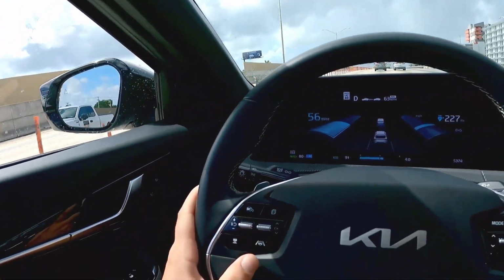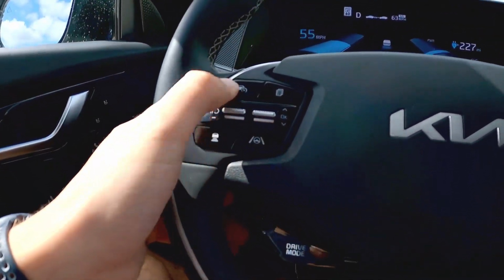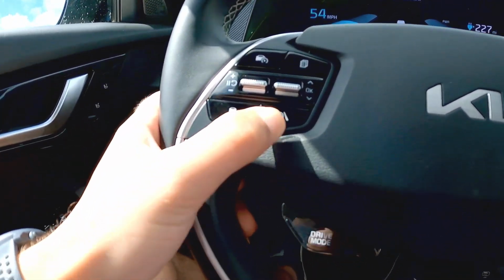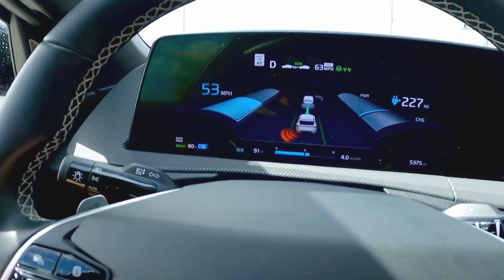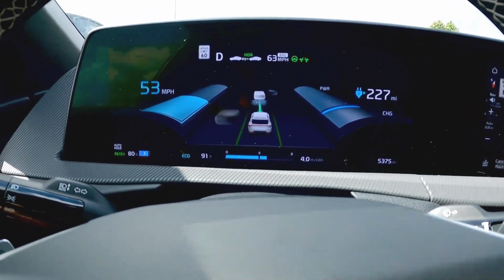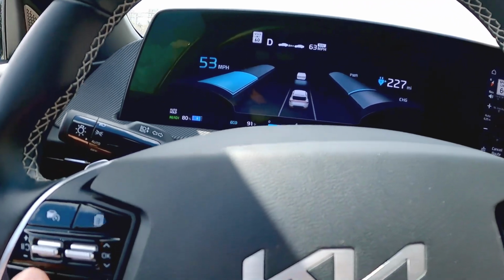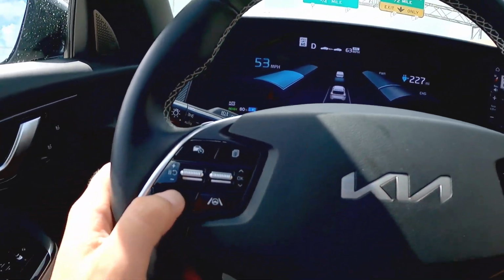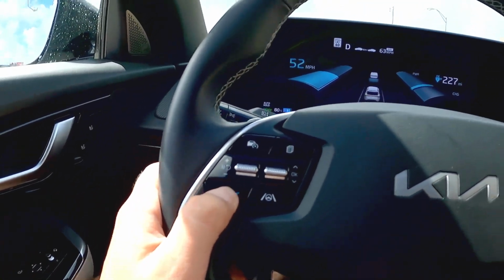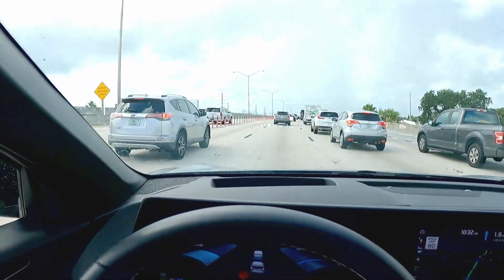So I want to talk a little bit about the cruise control. So I'm in cruise control right now. We have these buttons right here. So you have the autonomous driving, which you can enable right there. You have the green lines next to the car. I don't like to use that. I like to steer by myself, so I'm going to disable that. And you also have this button right here, which determines how much distance you want to the car in front of you.